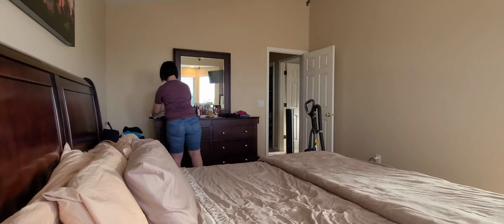Everything is cleaned up off of the floor, the bed is made, everything's dusted. Tay wants to be in my outro.